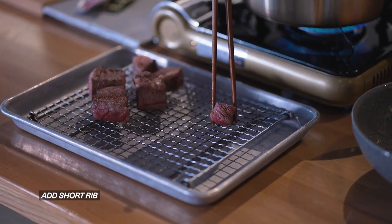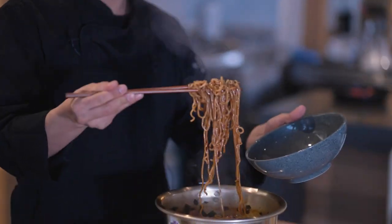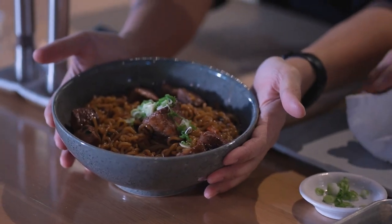But. So we're adding in our short rib. Just like in the film. That smells amazing. Do we need to garnish it or anything? I think green onion gives a good balance. Beautiful. Korean comfort food if you are in the top tax bracket.